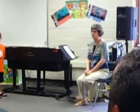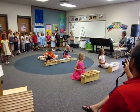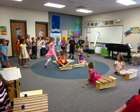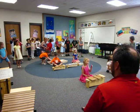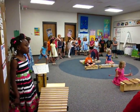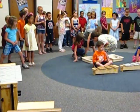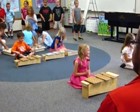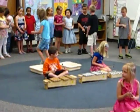So mallet instrument people, would you please come down that are playing mallet instruments today? And of course, we rotate throughout the year. Let's go ahead with finger cymbals. And how about the claves? Where's next? Let's go with maracas. And guiros. And woodblocks next, please. Let's do triangles. And then let's have the bells come down, please. All right.